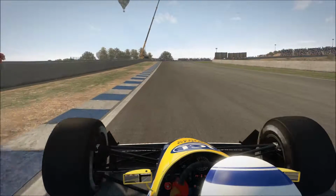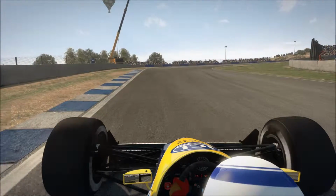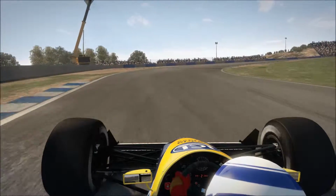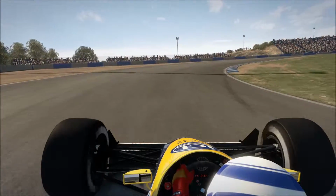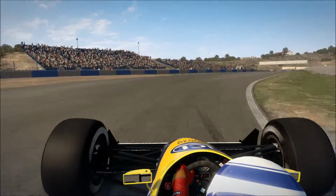If you start braking somewhere around here, down into 2nd gear, and what you want to do is get nice and tight on this corner here. Very little throttle until the exit. You do want to power on the exit, because you need a good exit towards the next corner.